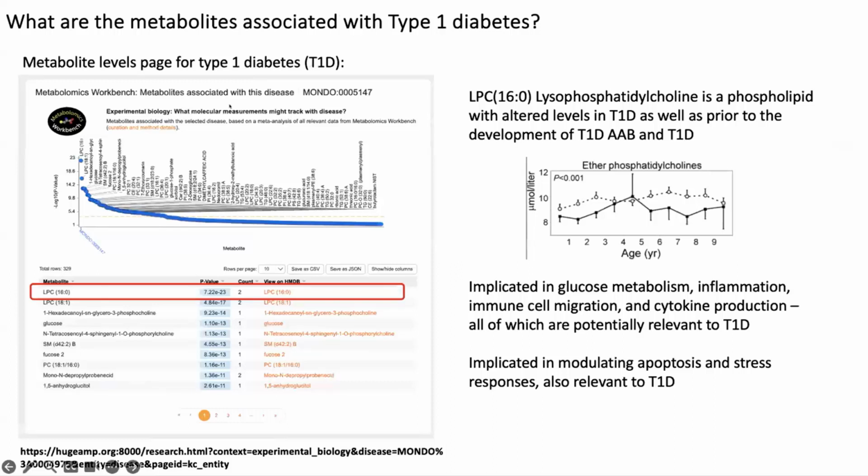Another example that I thought was interesting: the Amaral lab studies type 1 diabetes as one of our primary focuses. In the case of type 1 diabetes, if we look at metabolites associated with type 1 diabetes, there are several top molecules. I'm not going to try to pronounce this, but the abbreviation is LPC. It's a lipid, which has altered levels in T1D, as well as, in this case, prior to the development of T1D, so maybe a biomarker of future development of T1D. It's also implicated in many processes that drive type 1 diabetes risk in a variety of ways, and therefore may be a metabolite that is interesting to pursue further for involvement in type 1 diabetes.